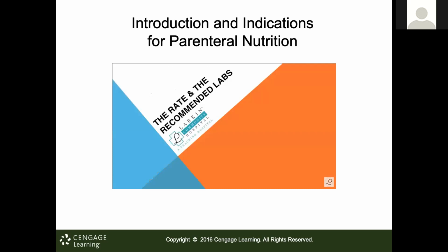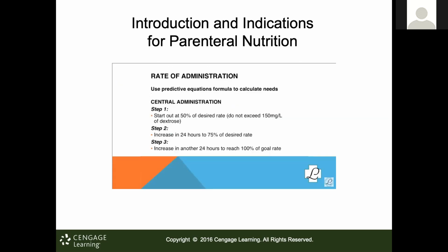Now I'll be talking about the rate and recommended labs. So predictive equations will be used to calculate the patient's needs. We increase the rate slowly in order to prevent complications. On day 1, we'll start out with 50% of the desired rate. On day 2, we'll increase to 75% of the desired rate. And finally, on day 3, we will increase to reach 100% of the goal rate.